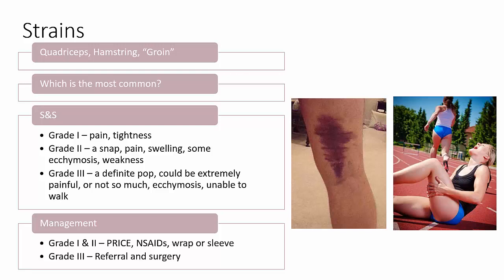If a patient has sustained a grade 1 or a grade 2 strain, follow PRICE or RICE. NSAIDs and a wrap or a sleeve are proper management protocols. If it is a grade 3 strain, then the person will need to be referred to a physician, preferably an orthopedic physician, and will most likely need surgery to correct the damaged tissue.